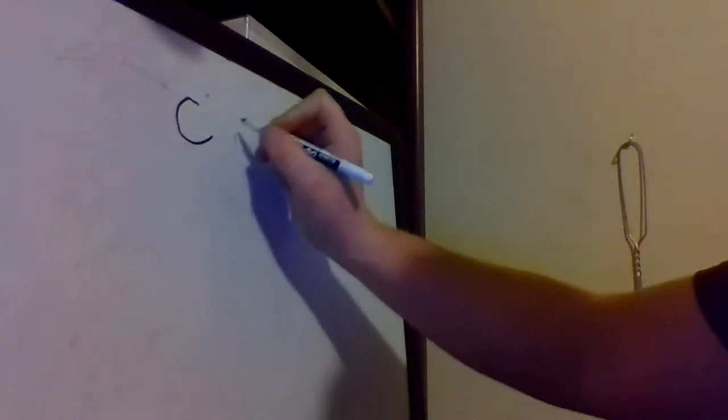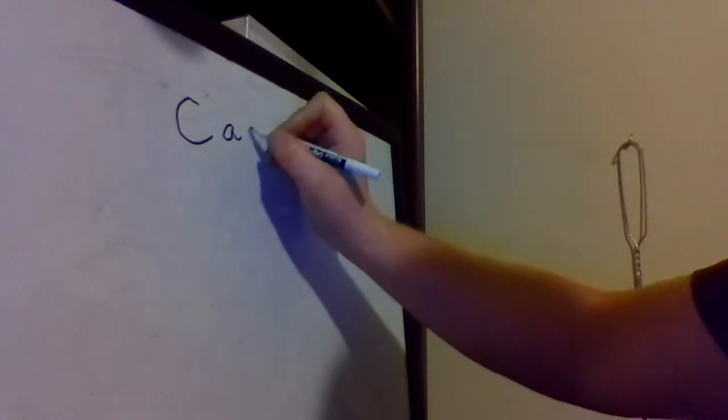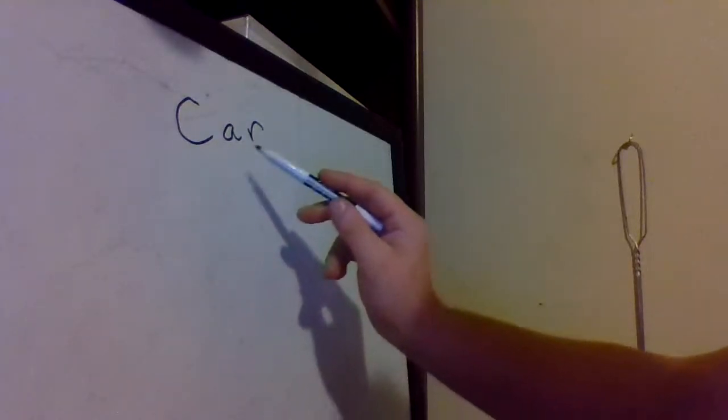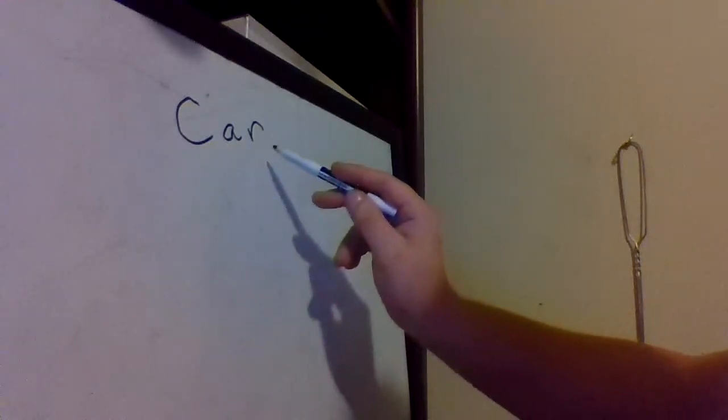All right, so let's try another one. Let's try this word. So that word, remember the C can make three different sounds. So in this case, it makes the K sound. K, ar. K, ar.